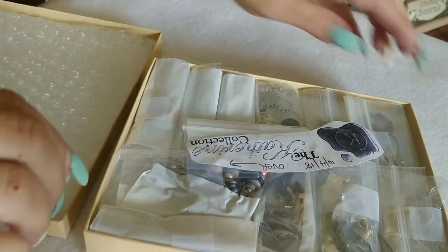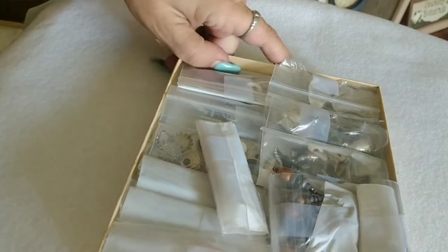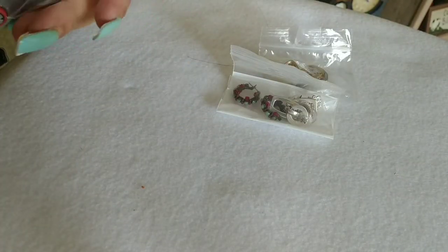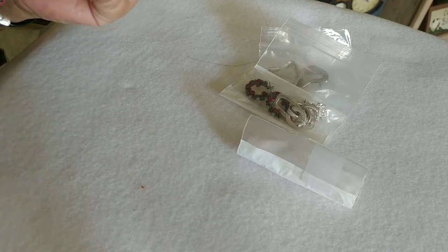Oh my God, this is so nicely packed. It is all individually packed, as you can see. Oh, it's individually packed and taped. Thank God I brought scissors. I'm just gonna cut the tape off of all of these so this video is not so long.